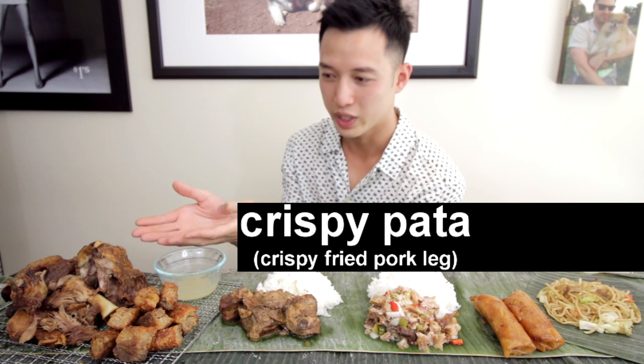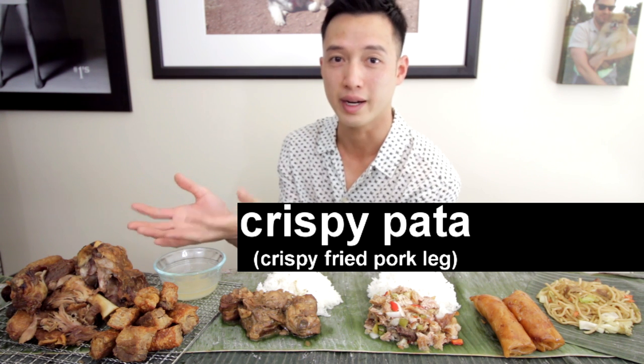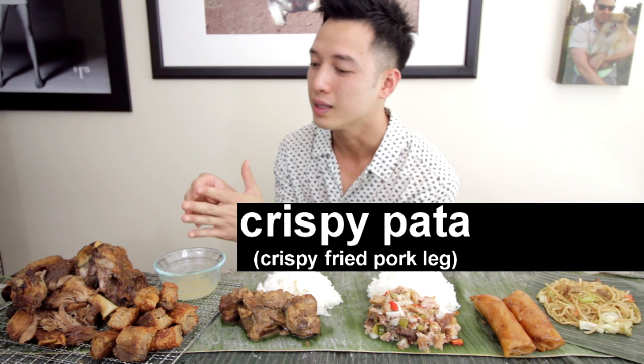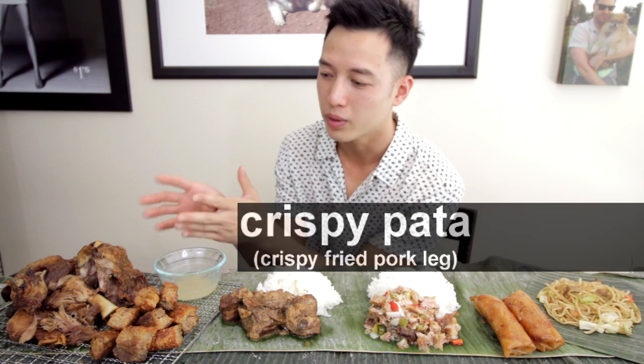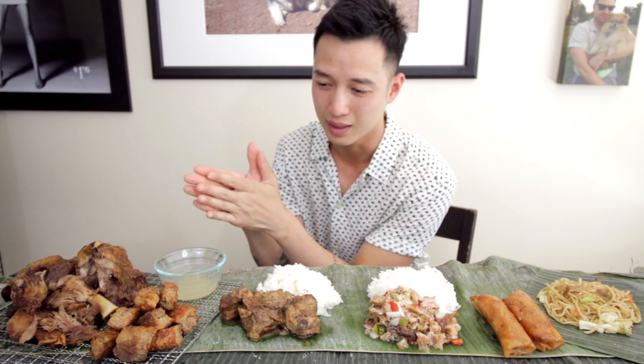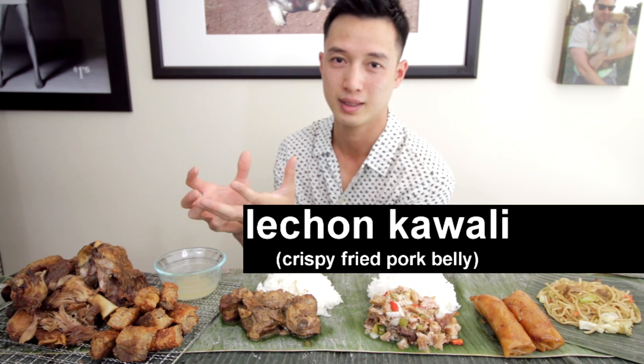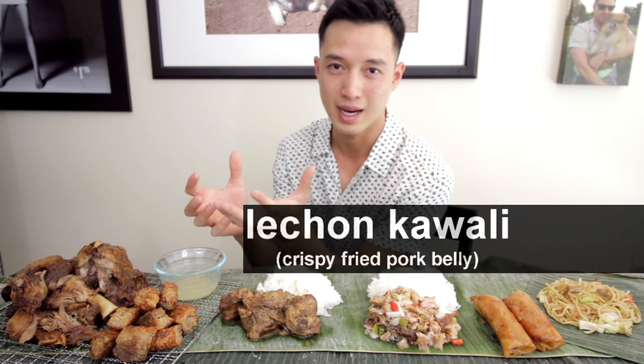Over here is where we're gonna have the most fun and where I'm probably gonna feel sick when we're done here. Right back here, I have the crispy pata, which is a deep fried pork leg. You see here, all the meat is kind of off the bone already, but it looks especially crispy and I'm excited. And right in front of it, I have the lechon kawali, which is deep fried pork belly. So you can only imagine how that's gonna taste.